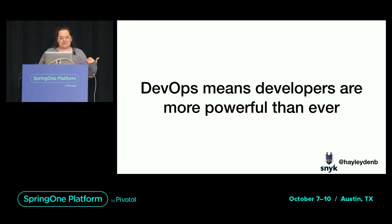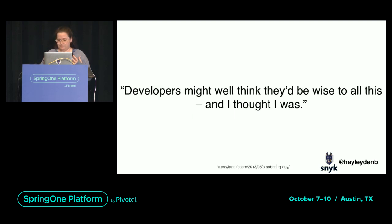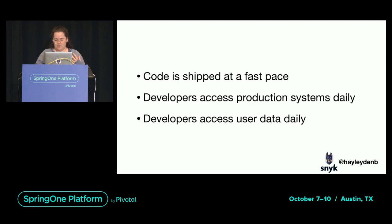This story illustrates that developers are more powerful than ever. They have more access. Compromising them is a bigger win in the DevOps, DevSecOps mindset, right? Code is shipped at a fast pace. Developers access production systems daily. Developers access user data daily. And so if an attacker can get your info, if they can fool you, they have a bigger win.